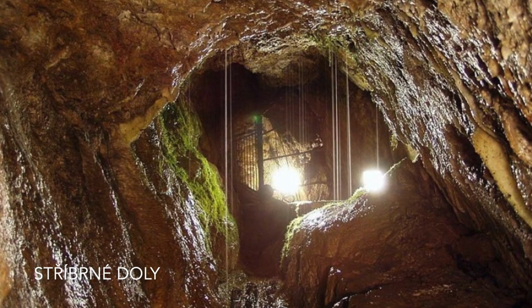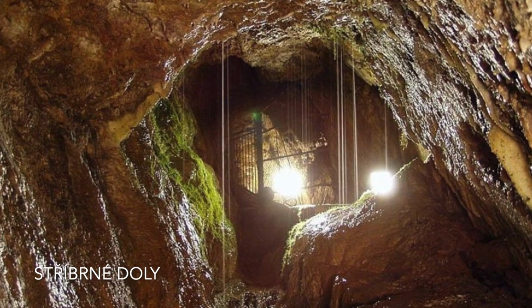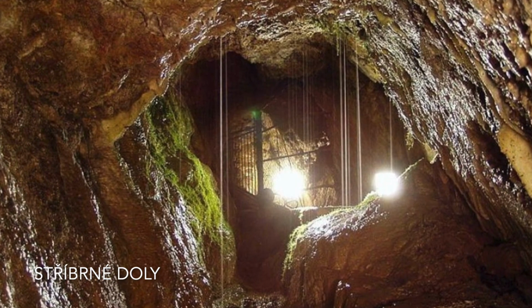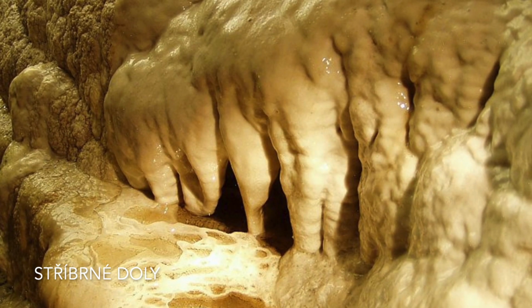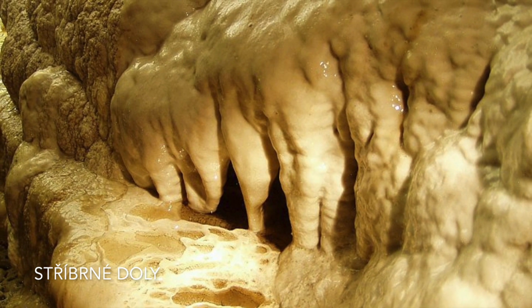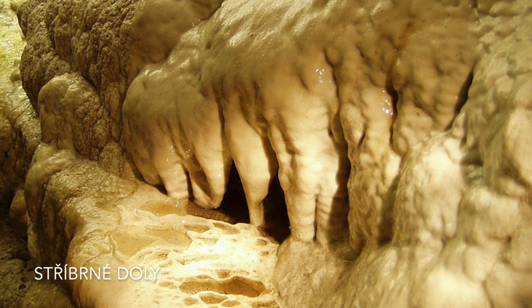Silver mines. Kutná Hora became one of the most important centers of silver mining in the Middle Ages. Silver traveled from here to the whole of Europe. The mines were closed in the 16th century. A tour of the silver mines will take you underground where miners worked for centuries. Stories of the wealth and skill of medieval miners come to life in these historic spaces.